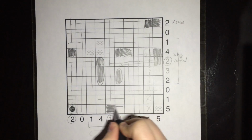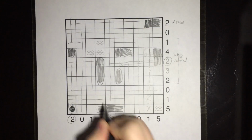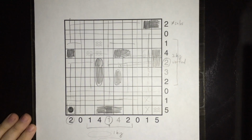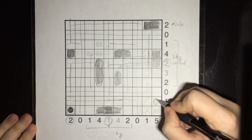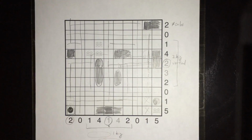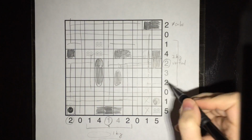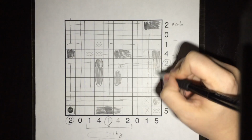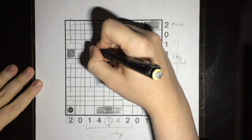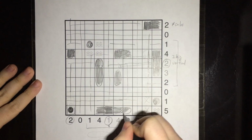There's only one way to finish out this column. There's only one way to finish out column 4 as well. That's going to cancel out these spaces. This now must be a submarine. So we have 3 submarines in the grid. We're going to want to finish out this 5 clue. That's going to be this cruiser here. We have just 1 space for the last sub, and we finished the battleship here.